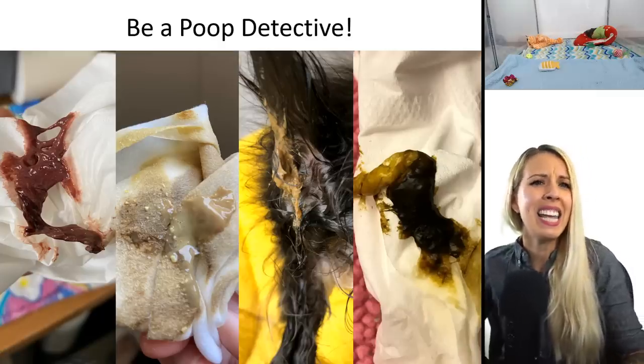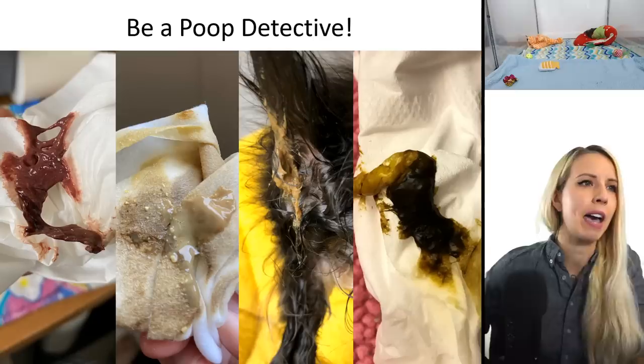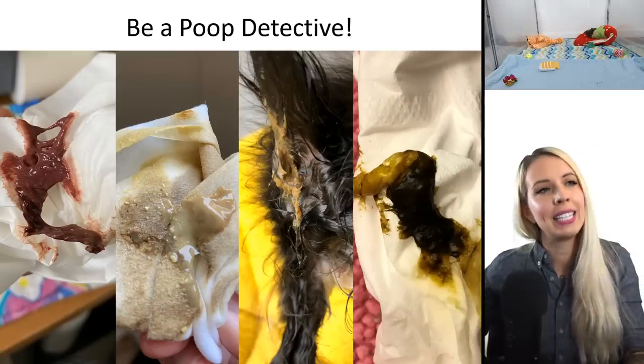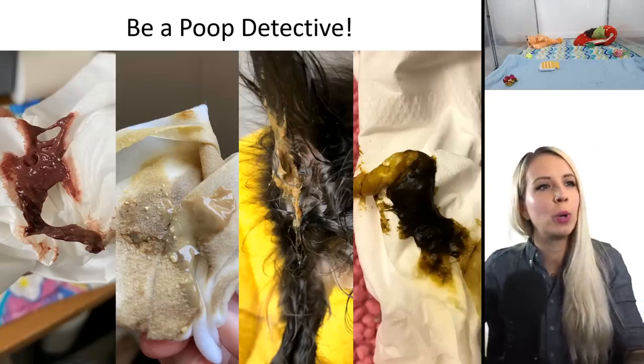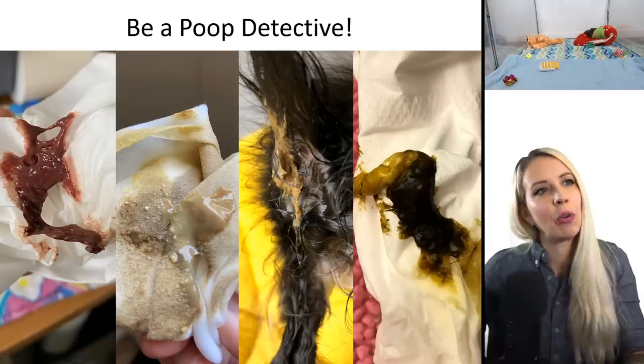Okay, yikes. This poop on the left, it looks very red, right? That is a definite no-no. If you see poop that looks kind of red, you should know that doesn't look right.